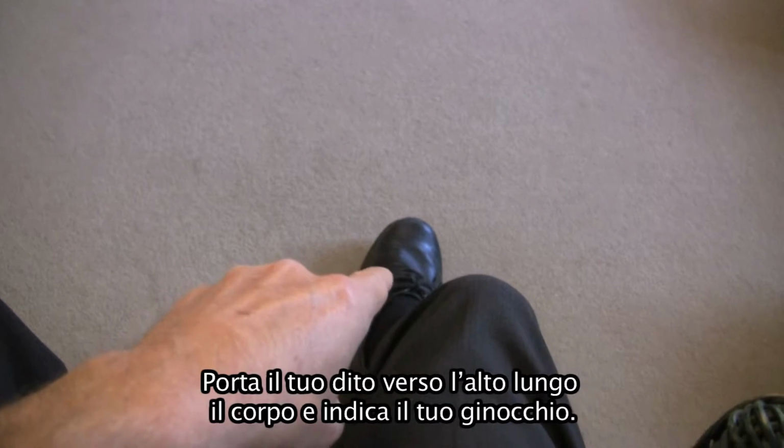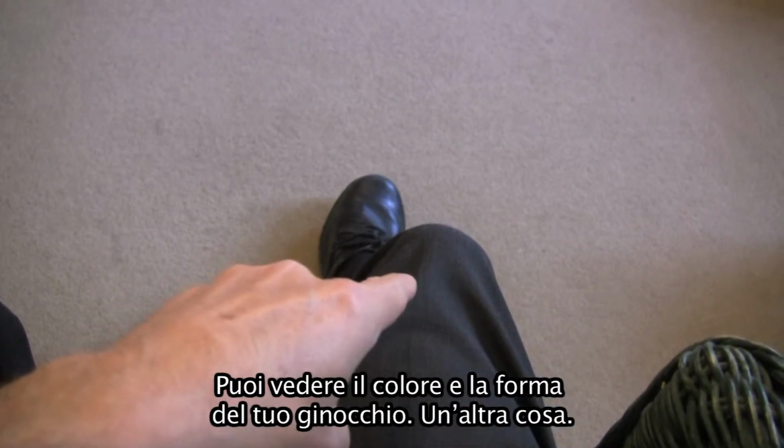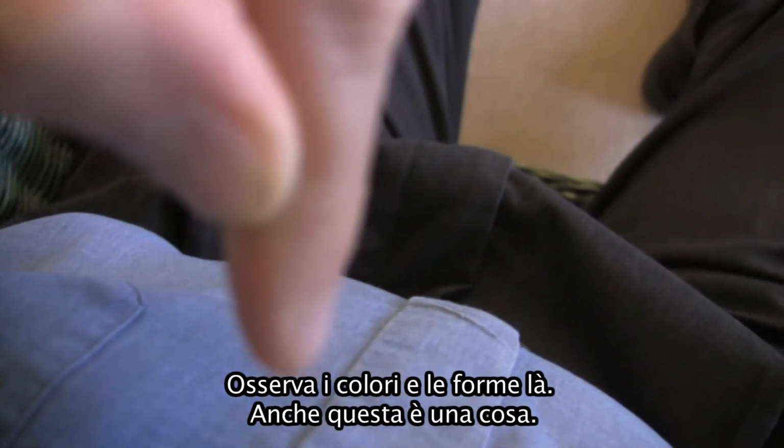Bring your finger up your body and point at your knee. You can see the colour and shape of your knee, another thing. Bring your finger further up and point at your torso. Observe the colours and shapes there. It's a thing as well.